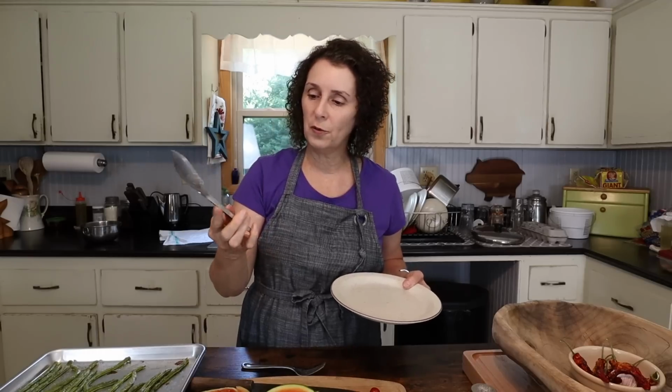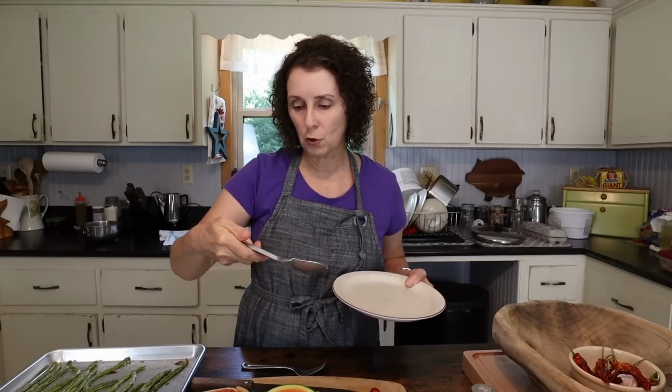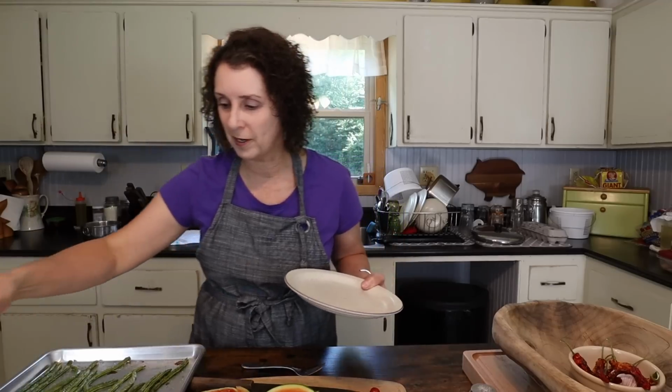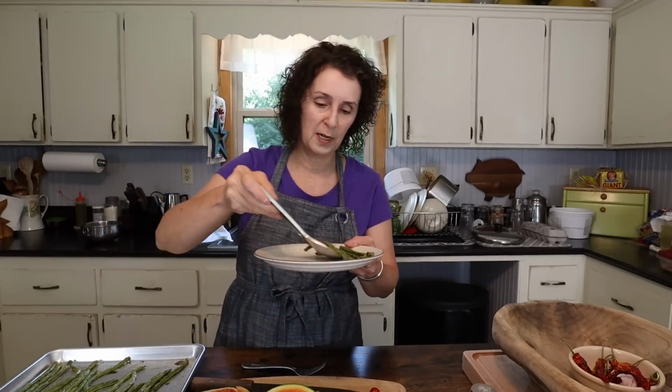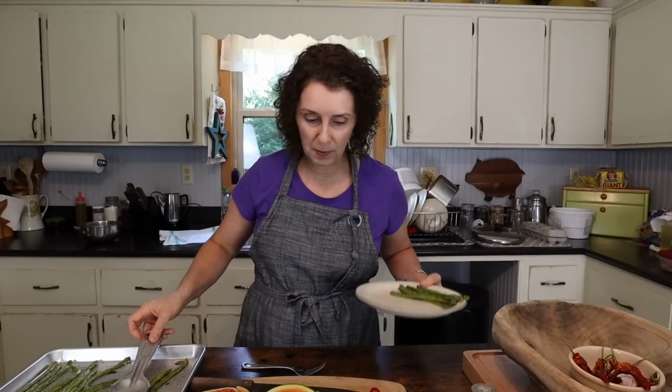I have these old spoons, they were actually shortening an ice cream spoon, it says, like for lard, and I can't remember where I got them. I have two of them, but they're really sturdy, I guess, because if you were dipping out the ice cream or the lard. Somehow I always use them for my roasted vegetables. So I'm going to get me some green beans there.